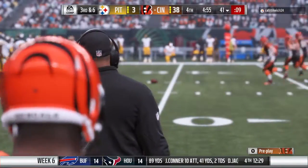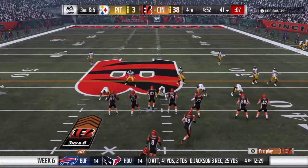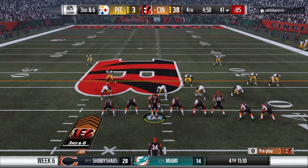Now the Bengals on third down. They've been okay, 2 for 3 thus far. This will be 3rd and 6.